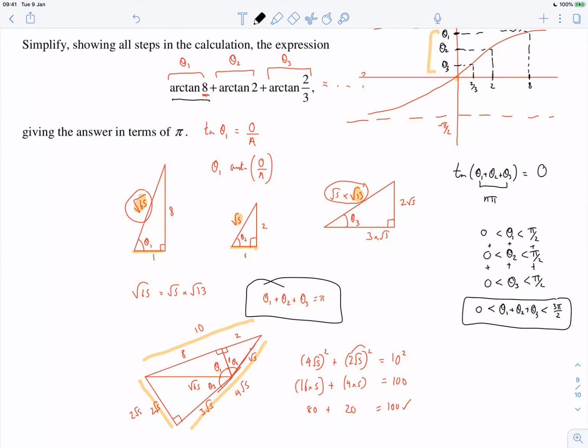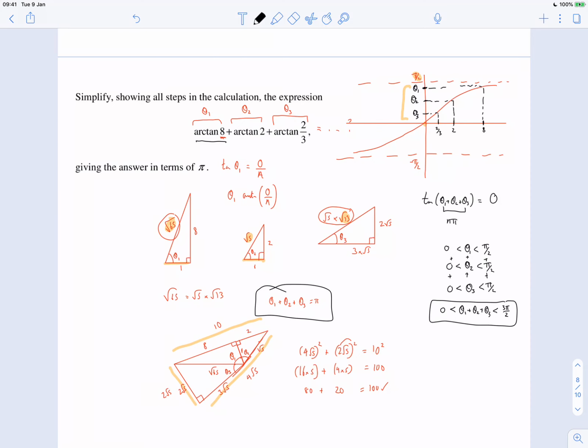There's various ways you could have proved this problem. It's a very difficult problem. It was on the special papers for MADAS. There's various ways you could have solved it. The way I did it was without using any tan of A plus B addition formulas, stuff like that.